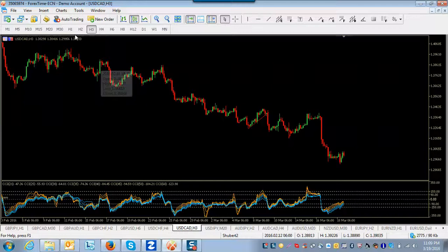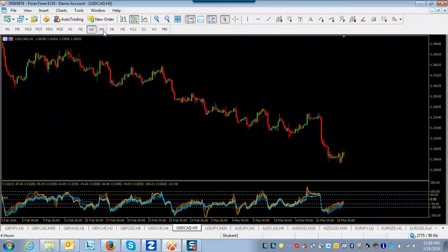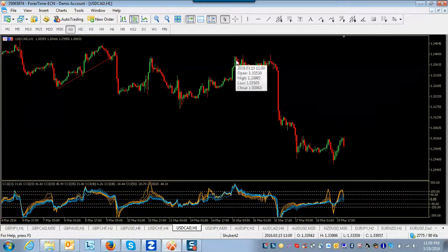US Canadian, again, I think we're probably in a corrective move here to the upside after a pretty significant move down. This is the 3-hour chart. Let's see if we can get a little better picture here. This looks to be maybe some kind of 1, 2, 3. And so I am expecting, again, this to go up. Again, not my favorite pair. But if you do trade this, expect this to go up more and then eventually come back down.